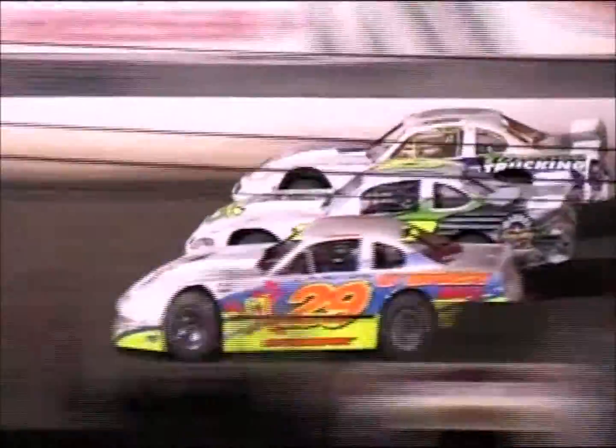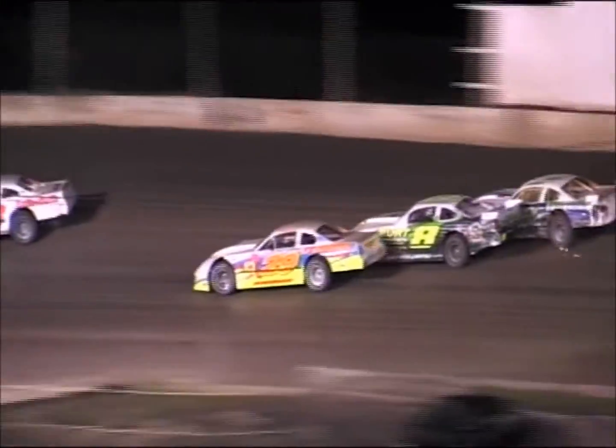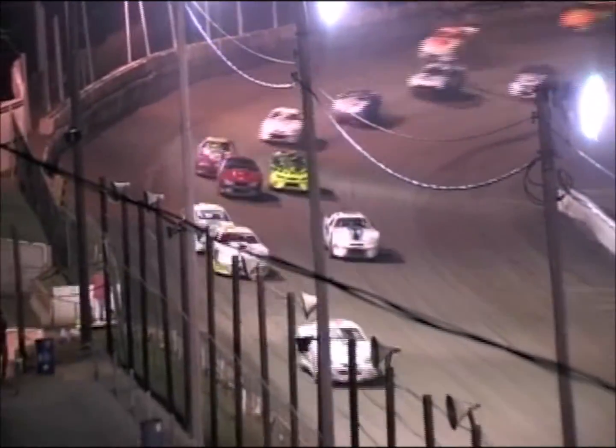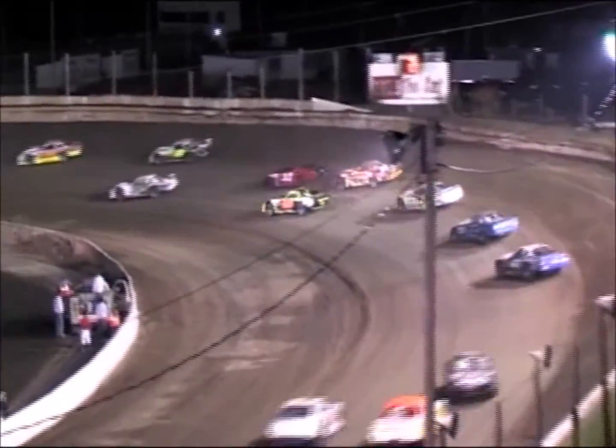Got a good run down off the banking here for Ricky Duzlak as he makes it 3 wide midway down the back straightaway. Duzlak working the inside of Corbin, who works the inside of Townslee, and now Townslee going to make a crossover move off of turn number 4. Townslee from the outside to the inside. Can't pick up any positions, but made a darling move up there.